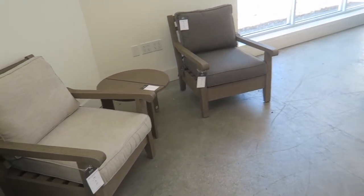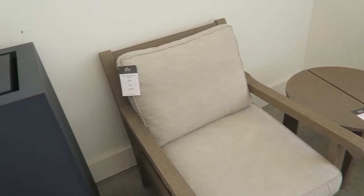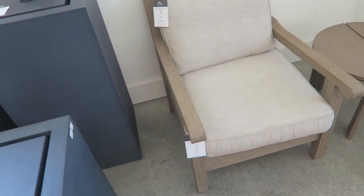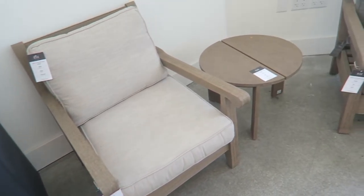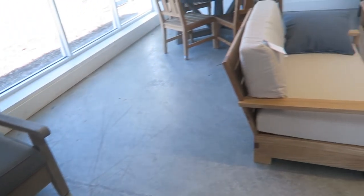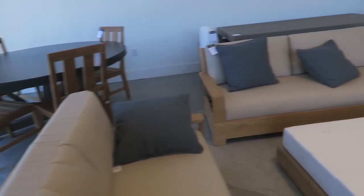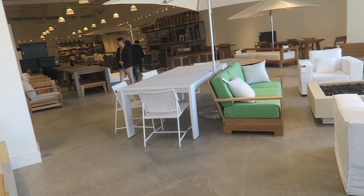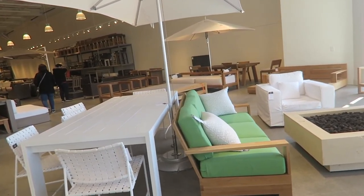Oh, these outdoor chairs are pretty nice. I was like, this chair is only $149, but those are the cushions. The cushions are $149, the chairs were $870. Oh, this outdoor table is amazing. Oh, I'm loving their outdoor furniture right now. It's beautiful.